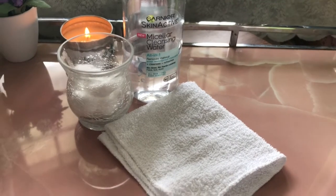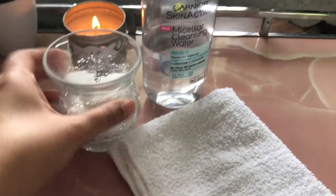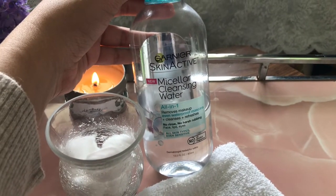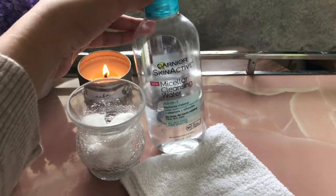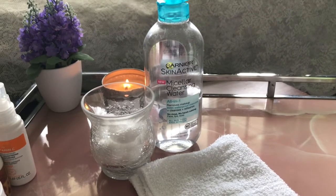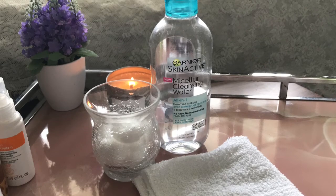And here's my makeup remover. I use Garnier Skin Active cleansing water. It leaves my skin so fresh after I remove my makeup and cleans off all the dirt and any leftover makeup on the face. This makeup remover is also helpful for taking off all the mascara and eyeliner. So this is my best purchase so far.